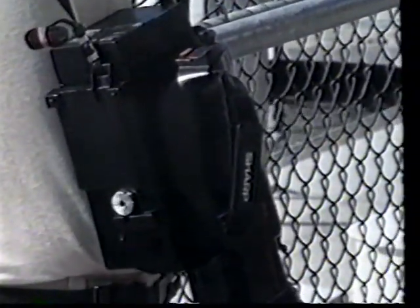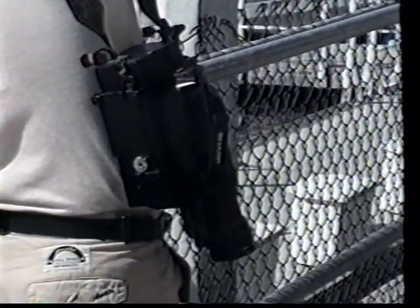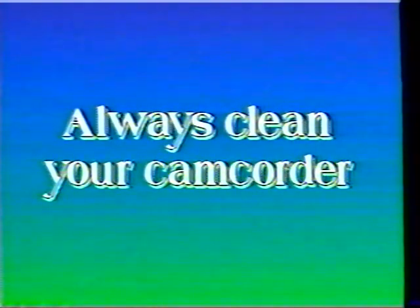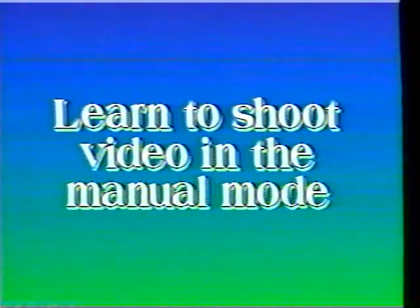If you already own a camera, then you'll probably want to hang on to it. There are a few tips for getting quality images even from older equipment. 1, make sure you clean your camcorder before and after each shoot. Dirt is a threat to quality. 2, use the best quality tapes available when recording. Whenever possible, buy professional grade tape. 3, learn to use the camera in manual mode. Turn off the auto zoom and autofocus and practice doing it manually.